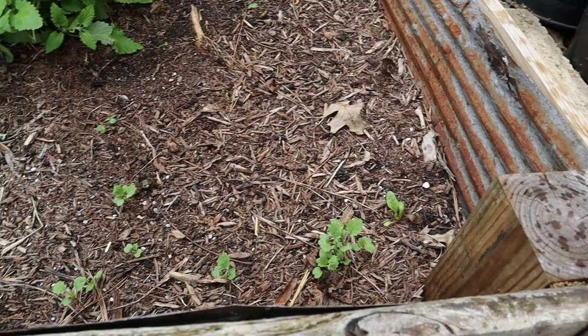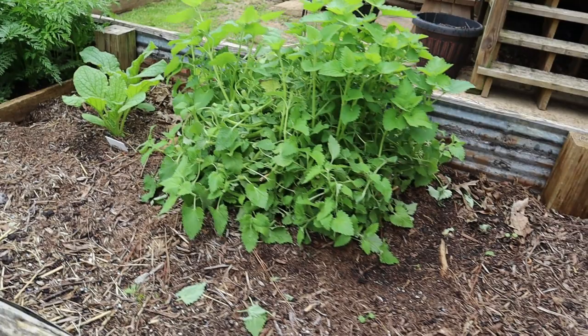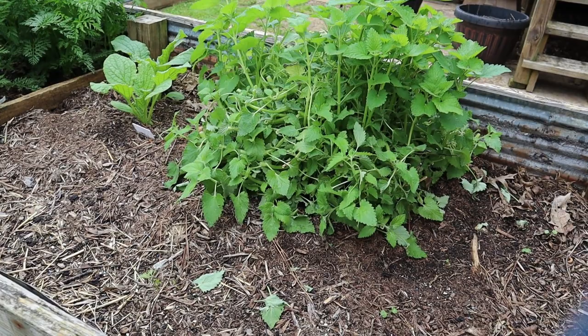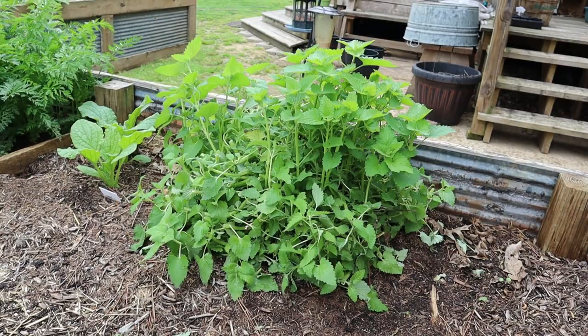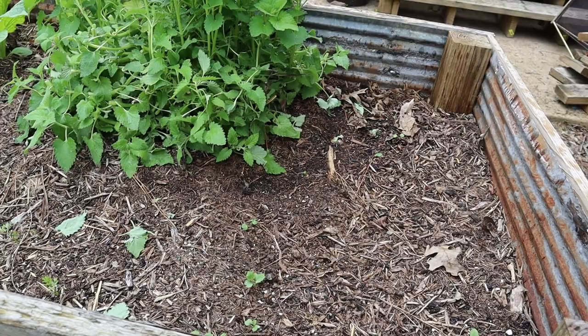That big monstrosity right there is catnip, and it was twice as big yesterday. I actually had to come out here and cut it back. That'll be part of one of the member videos that I'm going to be doing, so stay tuned for that. I've got that video coming soon, probably next week. But I had to cut it back yesterday because it was covering the borage and my carrots and this part of the bed over here. So I had to kind of cut that back and get that under control again.